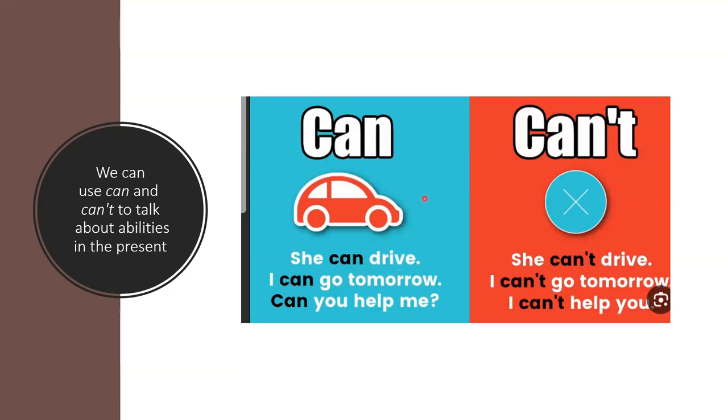But if I want to use can or can't, that means it is a present thing which I have the ability to do. We can use can and can't to talk about abilities in the present. She can drive. I can go tomorrow. Can you help me? She can drive. That means now. In these days or in the present, she can drive.